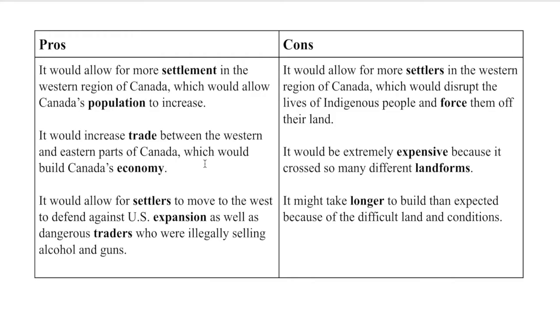And the other thought was that it'll take really long to build because the conditions and the land are really difficult to build on. So those are some of the reasons people gave to say, don't build it. But our government wanted to build it. Sir John A. Macdonald, you know, he was very committed to the idea that we should have a railway from sea to sea, and so it got built.